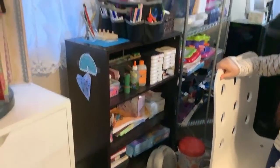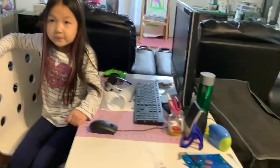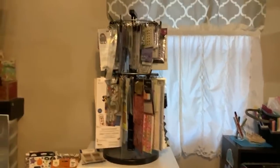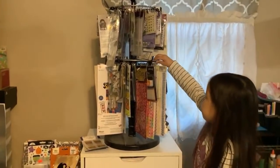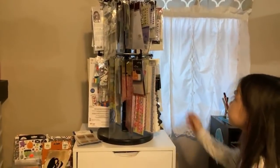I mean, you can see this is all her domain over here. Markers, everything. So she's got a pretty big area for a little crystal. Show them the wall thing. Okay, so over here I have one of these turnabout things, and it has little embellishments, and at the top it has all little diamonds and stickers and stuff.